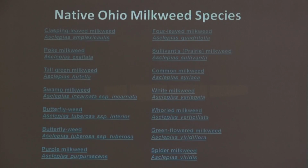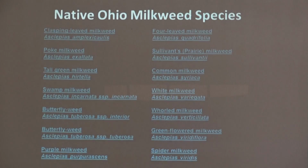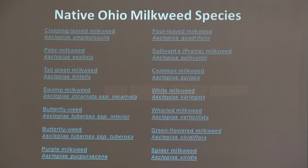Go ahead. Now, these are the native Ohio milkweed species. You can go and take a screenshot. I can give that to Kathy. She can distribute it. Now, you'll see there's 2 butterfly weeds in here with 2 different varieties. The only one that's not in there is that honey vine that I talked about, but that's what we can look up. So there's approximately 13 or 14 species, depending on if you separate those 2. And then go to the next one.